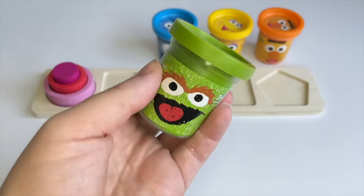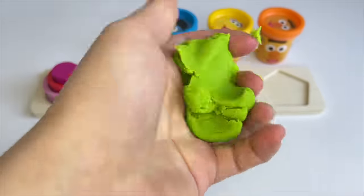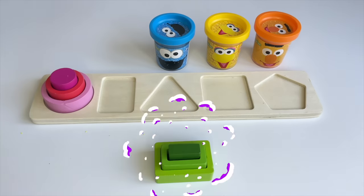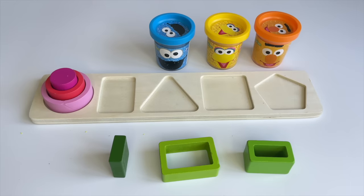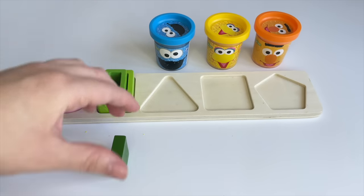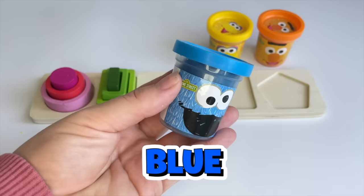Now, let's do it with the green color. Green. Let's make a rectangle. Oh wow, look! Some rectangle shapes. 1, 2, and 3. The bigger rectangle, green rectangle. The medium rectangle. And the smaller rectangle. Let's put it in.